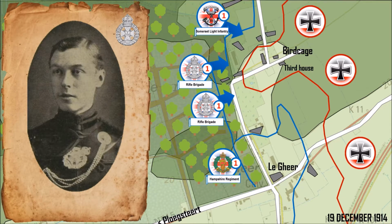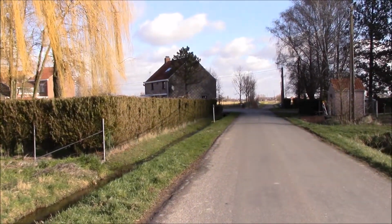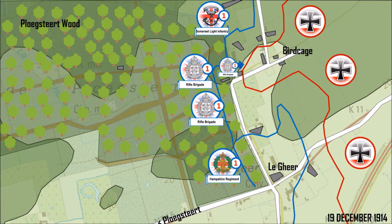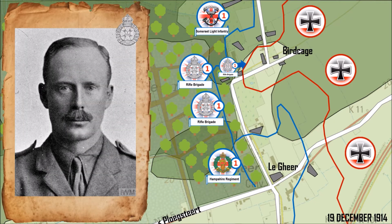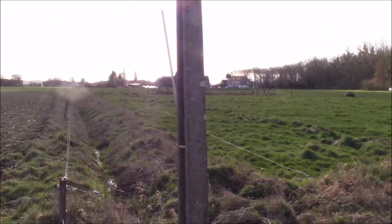Captain Morgan Grenville was nearly immediately killed from a shot coming from the so-called third house. In the meantime, both leading platoons rushed forward and they quickly managed to secure the first 2 houses. Captain the Honourable Francis Pretty kept moving forward until he too was killed. A machine gun team was able to move up and set up its gun in the second house.